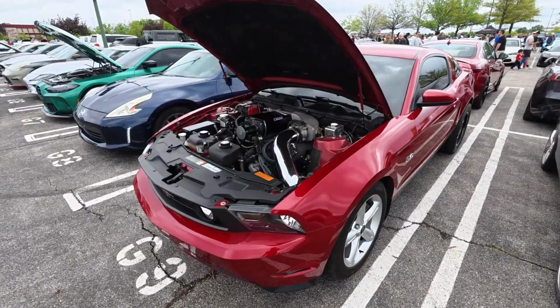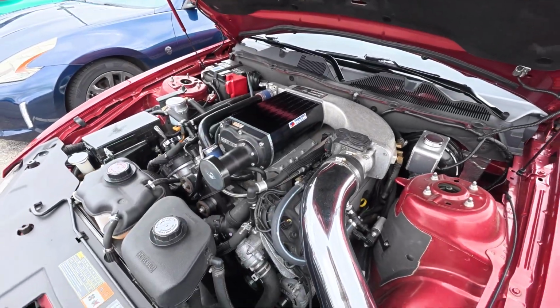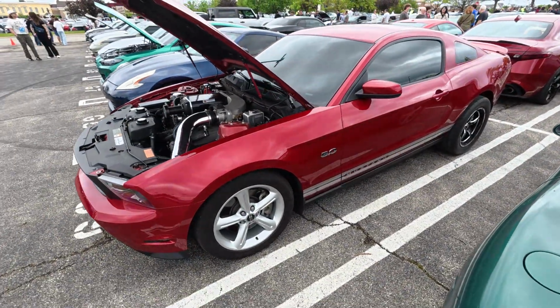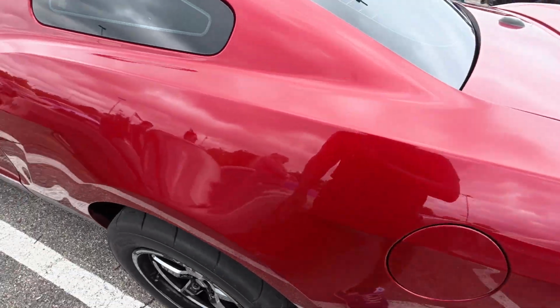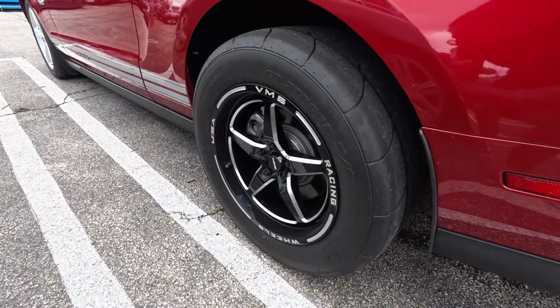Got a Mustang right here with a Kenne Bell supercharger, twin scroll. I haven't seen a supercharged Mustang for a while. Got the bigger tires on the back. What is it, 305s? Like 305s, 45?